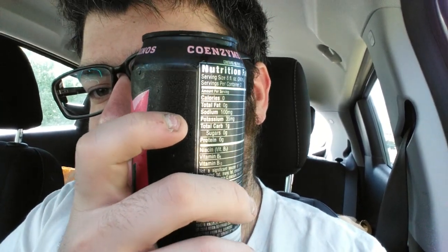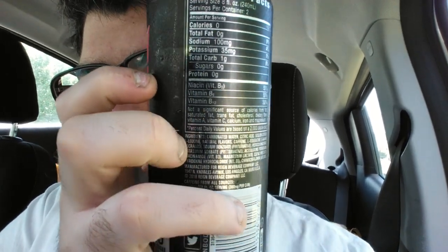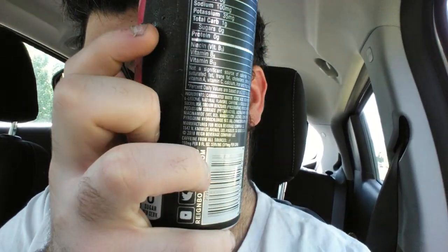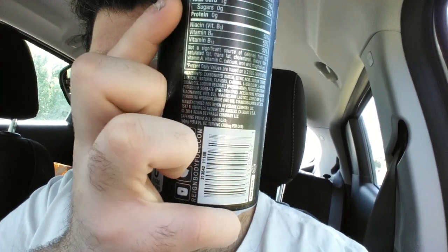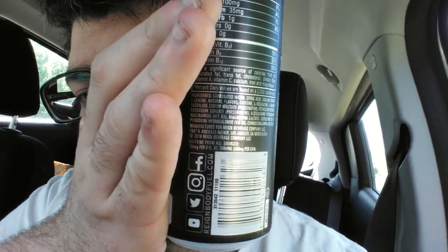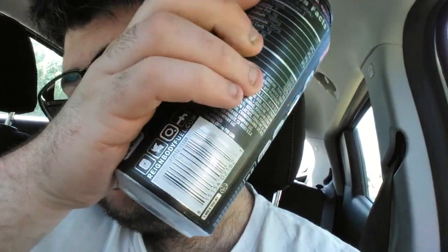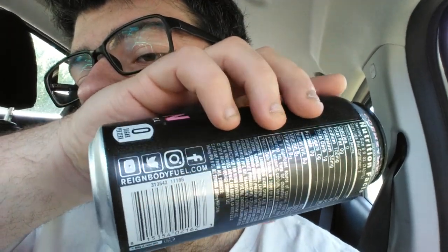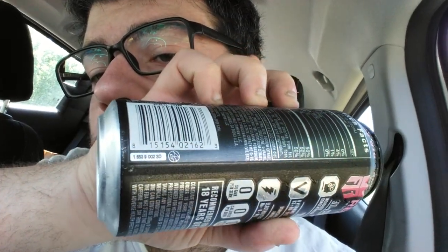But anyway, here's the nutrition facts, and the other ingredients. Distributor information and stuff. The SKU and that code and the RDAW group logo. So yeah, that's pretty much the whole can.